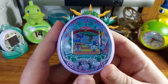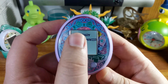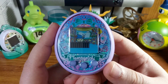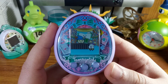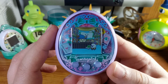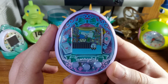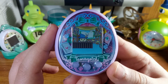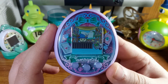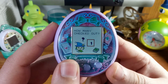There are gonna be 2 new games, and they are the same as they are in Fantasy Meets. So there's the library game and there's the dressmaker game. In the library game, you go over to the library of the Otogichi siblings, and Otogichi hands you books, and you have to count and subtract how many books you're given or returned. I think it's 5 so far. 6. 2 are returned, so 4. 2 more, so 2. So it should be 2.